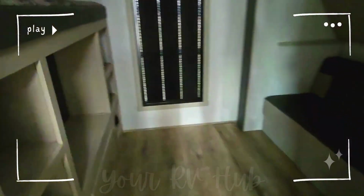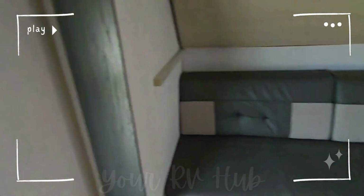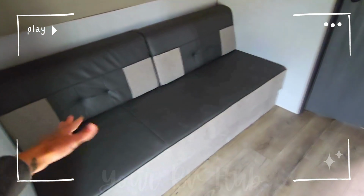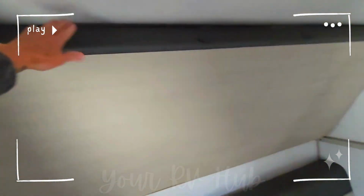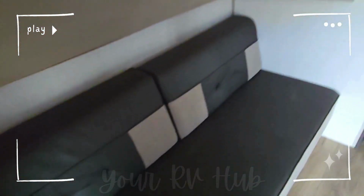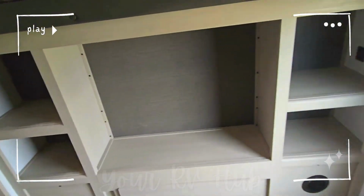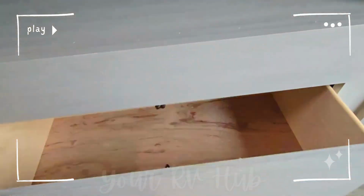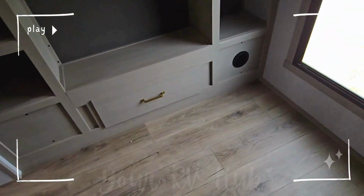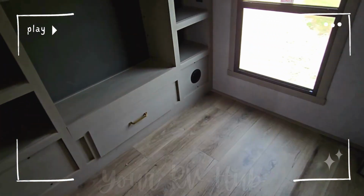Now, let's head into the bunkhouse. Let me open this window so that y'all can actually see in here. All right. So we've got a couch which comes out and turns into a nice big bed. You've got a bed up here that can come down, but while you're sitting here, you can watch your entertainment, or the kiddos can, and plenty of storage. Plenty of storage on all sides. And not only that, look at the space you get on the floor. So if you have the little ones, they're able to play on the floor.